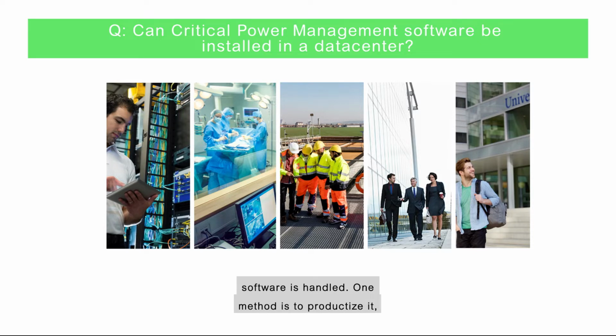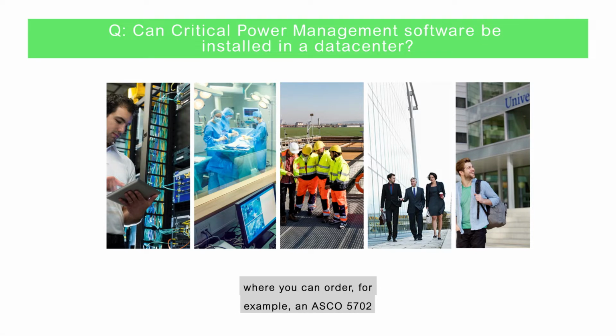One method is to productize it, where you can order, for example, an ASCO 5702 power management gateway, and have it shipped fully security hardened, tested, verified, and validated to a site. The other method is to use a facility's existing equipment and existing IT service management team to make sure it's updated and secure. It is very possible, and it also allows for more robust and more reliable installations such as high availability and fault tolerance.